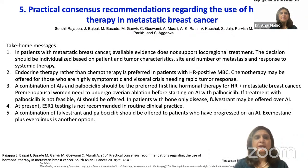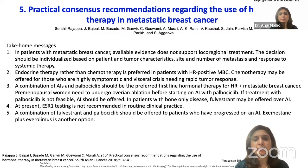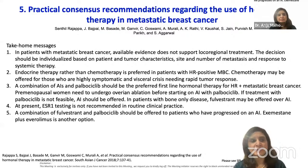So these are the practical consensus recommendations regarding the use of palbociclib therapy in metastatic breast cancer. Take-home messages are, in patients with metastatic breast cancer, available evidence does not support local regional treatment. The decision should be individualized based on patient and tumor characteristics, site and number of metastasis, and response to systemic therapy. Endocrine therapy rather than chemotherapy is preferred in patients with HR positive metastatic breast cancer. Chemotherapy may be offered for those who are highly symptomatic and in visceral crisis needing rapid tumor response. A combination of aromatase inhibitors and palbociclib should be preferred first-line hormonal therapy for HR positive metastatic breast cancer.